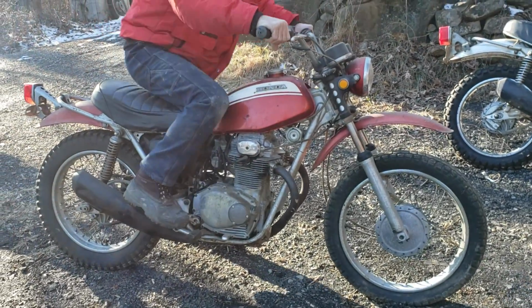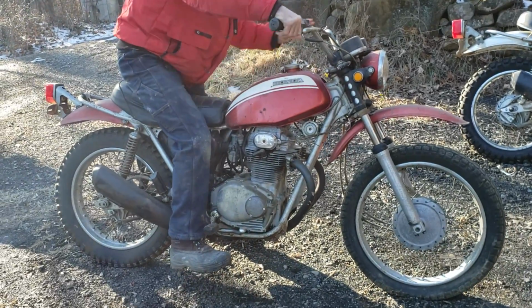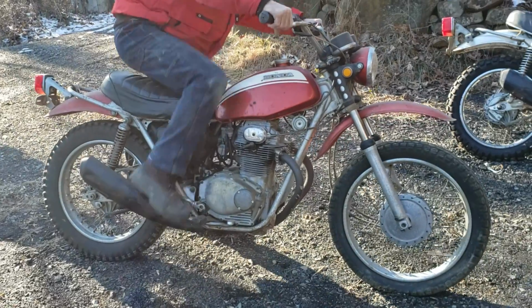If you've never ridden a good running SL 350, you owe yourself a ride on one. They're a real treat. Same engine that they had in the CB350, I'm pretty sure.